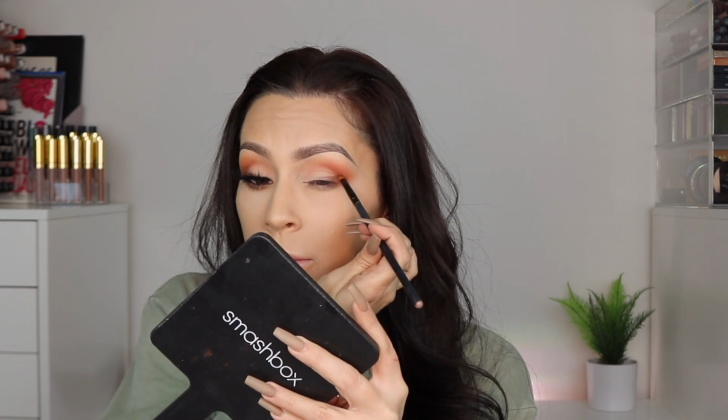Really soft. And then I'm going to kind of do like a shadow liner. I'm going to take this brown color right here with an angled brush. I'm just going to kind of do a line straight down like if I was doing an eyeliner. And then whatever's left, just kind of feathering it out. I don't really want a full sharp wing. I'm kind of just feathering it outward.